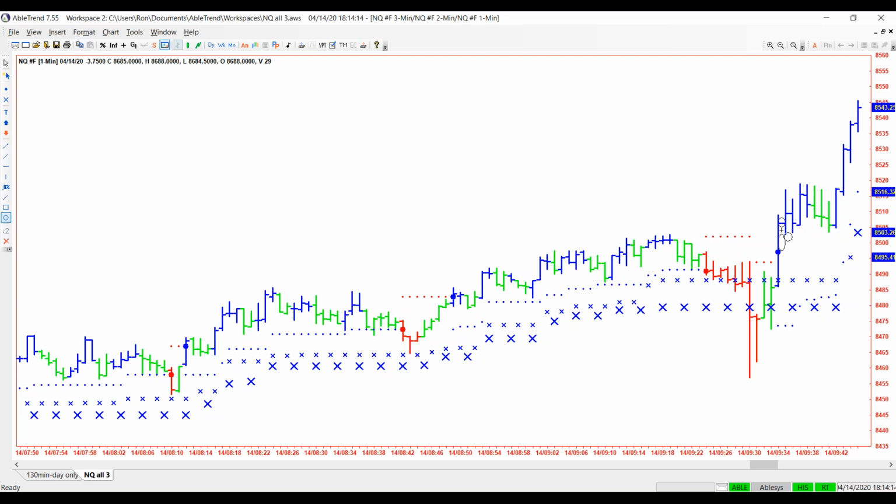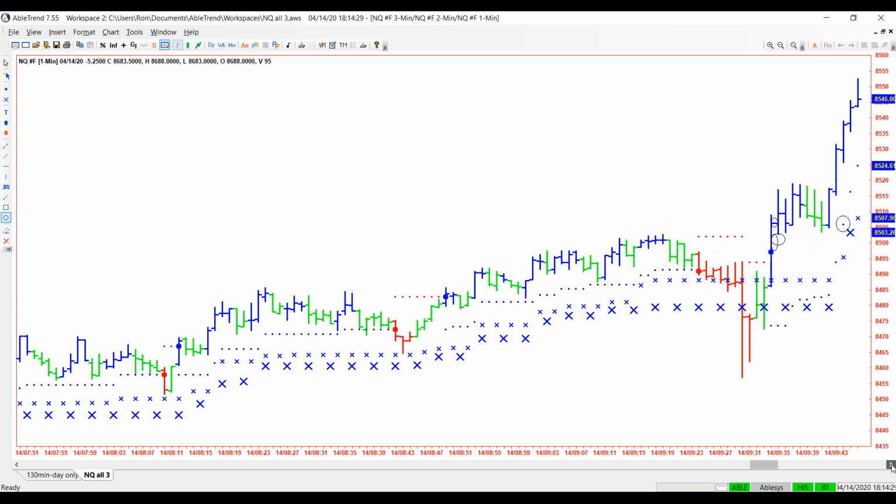So now we move the stop from here, 85.02, up to here, 85.06. Great. That's exactly where we got in. This is a free ride. Can't lose on this trade. Guaranteed to make money. Well, let's see how we do.